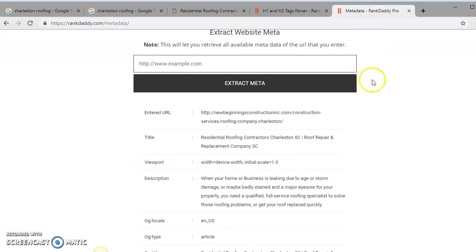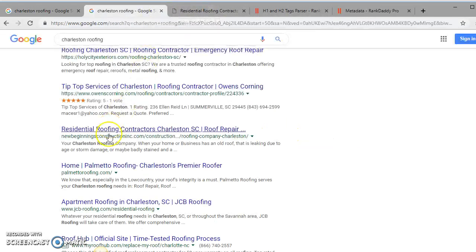The other thing that Google looks at is the metadata and your title. This is what shows up on the blue line in the Google search. So, residential roofing contractors, Charleston. So again, if that could be congruent with the search term, if you had just changed it to Charleston Roofing, and then the vertical line, and put your company name, and you could do another vertical line and put residential roofing, that would boost your search results right there.